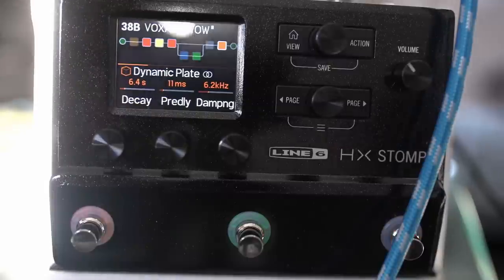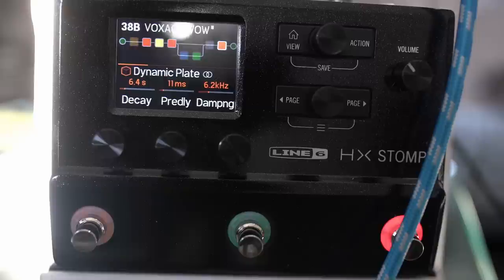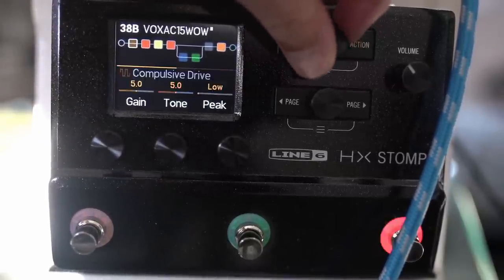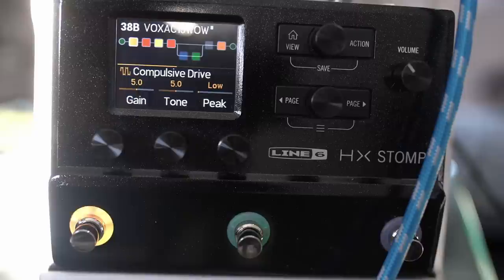Turn it down a bit so we're not clipping. It responds nicely to picking dynamics and stuff as it's an AC15. And then if we turn on the Compulsive Drive, this is where some of the magic is.